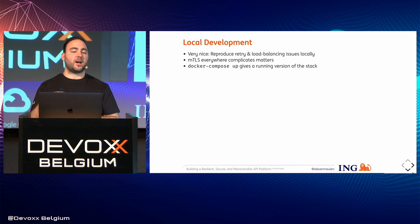So we now provide a Docker Compose feature, so you can easily pull up a complete environment running locally on your machine, including all certificates correctly set up. Then some additional measures you should take.